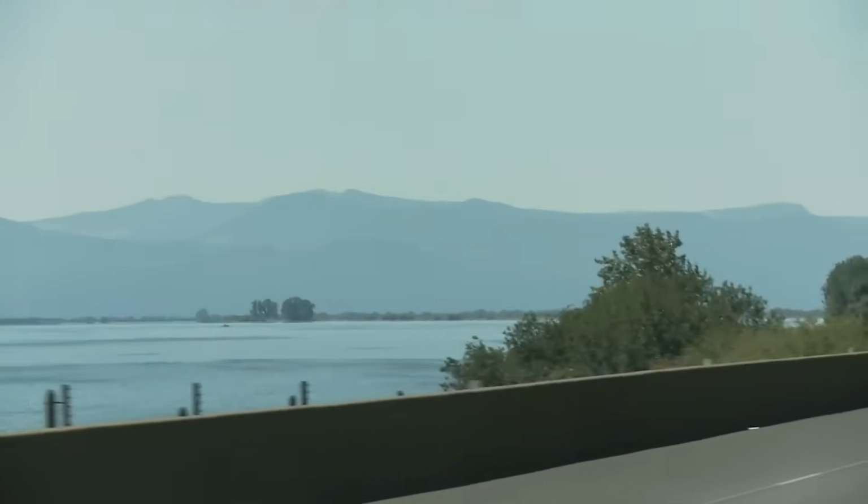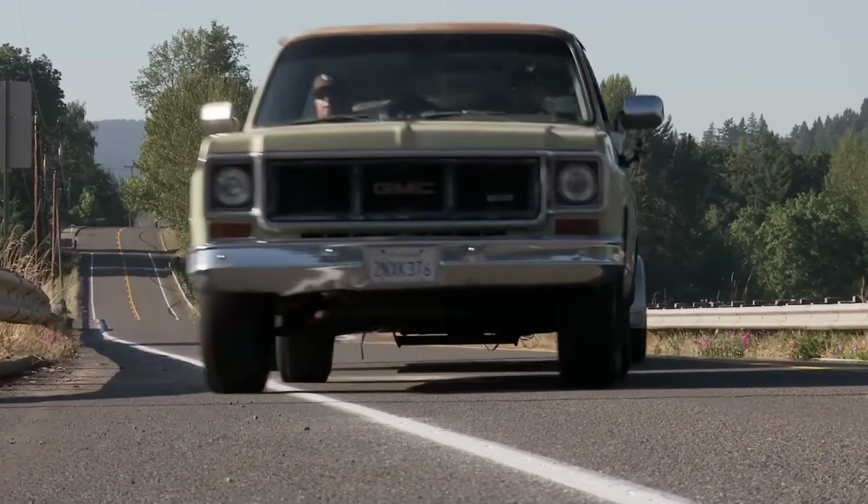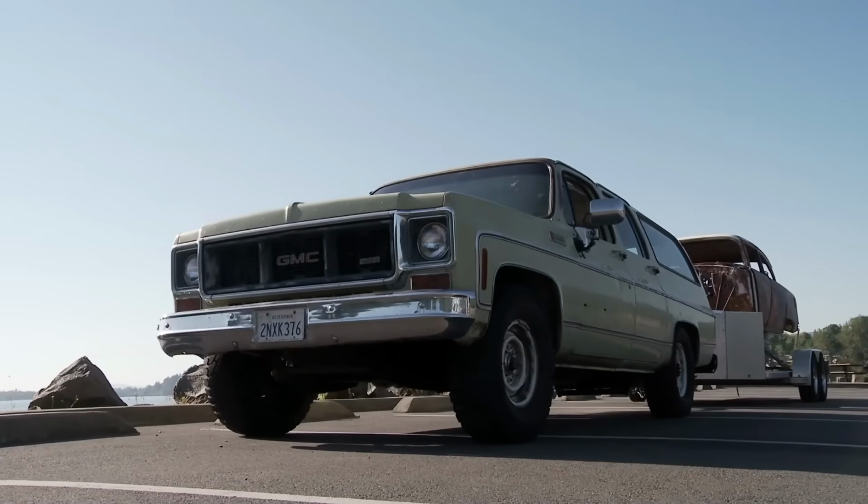It's really cool to be here in Oregon instead of in the desert, which is where we normally do our road kills. Right now we're heading sort of northeast across the state, and we're headed towards Lincoln City, which is right on the ocean.